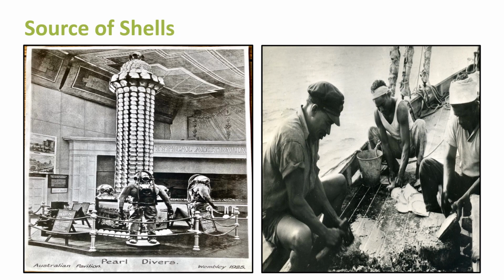Well, where did the mother of pearl come from? Well, I love that. I think if you said to me, what's my favourite photograph in the collection, it's this one on the left-hand side, because in some ways it's almost just so outrageous. So this is the Australian Pavilion at the Wembley exhibition in 1925. And I don't know, are there any blokes in those suits or not?